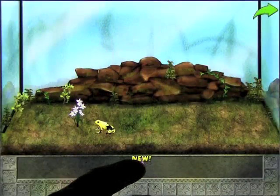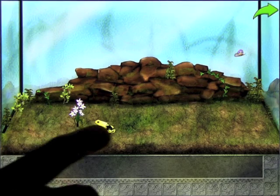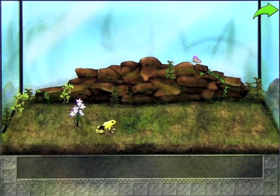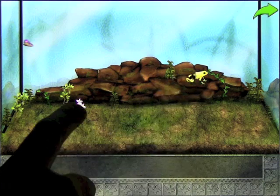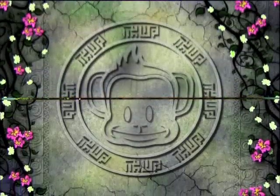Add things to your terrarium by dragging them from the tray. Put him wherever he likes, and he'll actually come to life. And the frog is also in here. He's kind of come to life, and he'll hop around as you interact with him, and you can move him to wherever you want him to be also. Flowers we got, and we got the butterfly. And then you go back out, and then you continue on with the app.